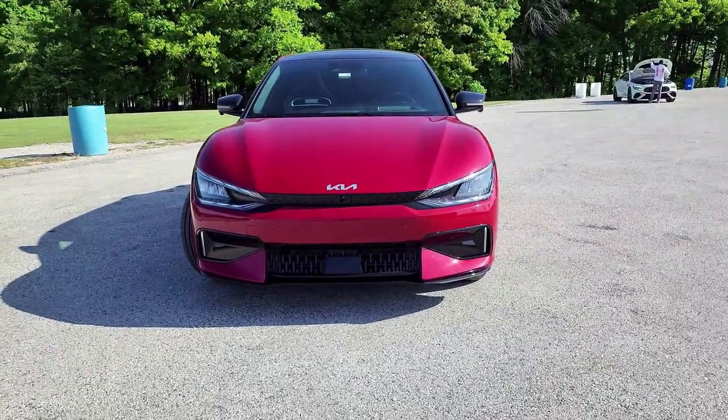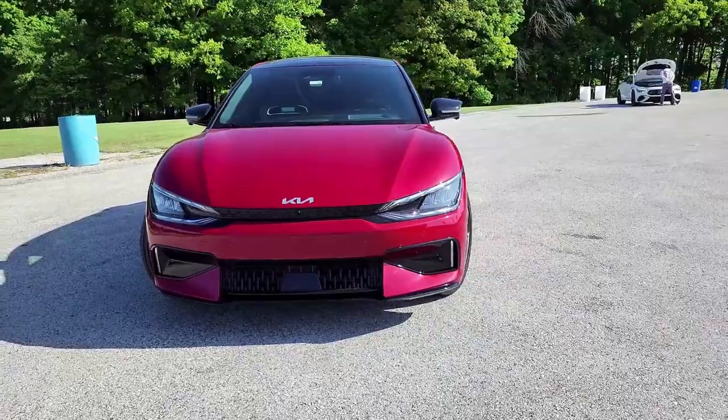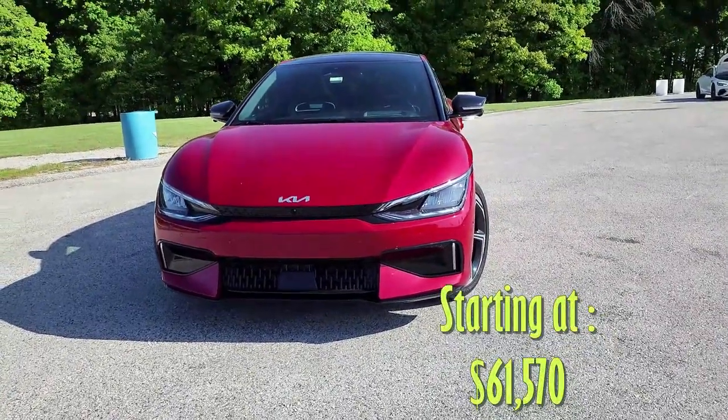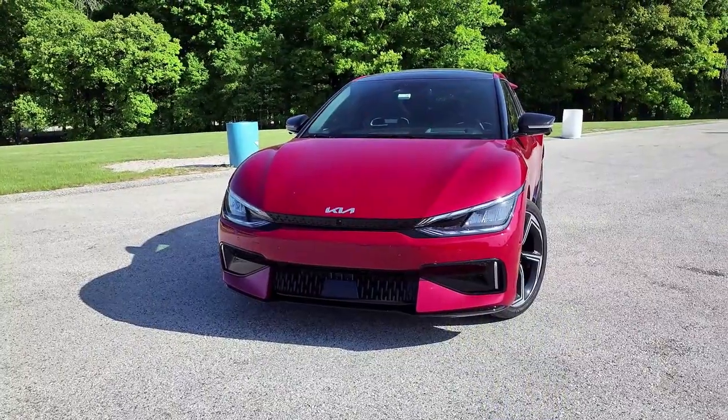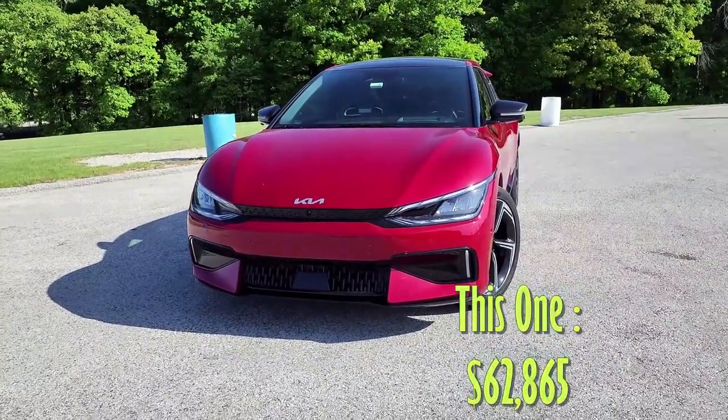We have a 2023 Kia EV6 all-wheel drive GT. Let's check it out. So I really like the front end of these Kia EV6s. I think it looks really stylish. It's really aerodynamic, kind of gives you that Tesla Model S vibe.